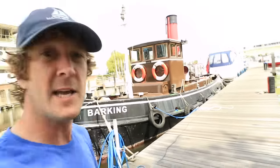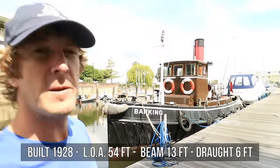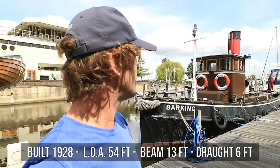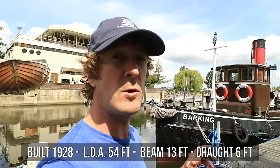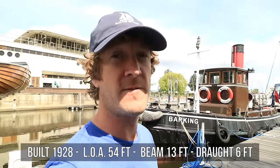So here she is, she's called Barking, and she's a working boat from the Thames. She was built in 1928 and she's now looked after by a trust. We're going to go and speak to some of the guys there now, and hopefully we'll be able to fire her up.